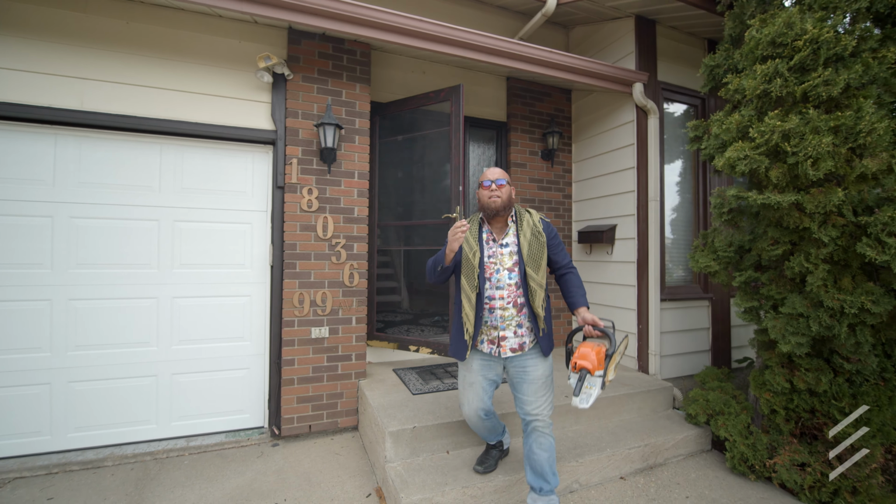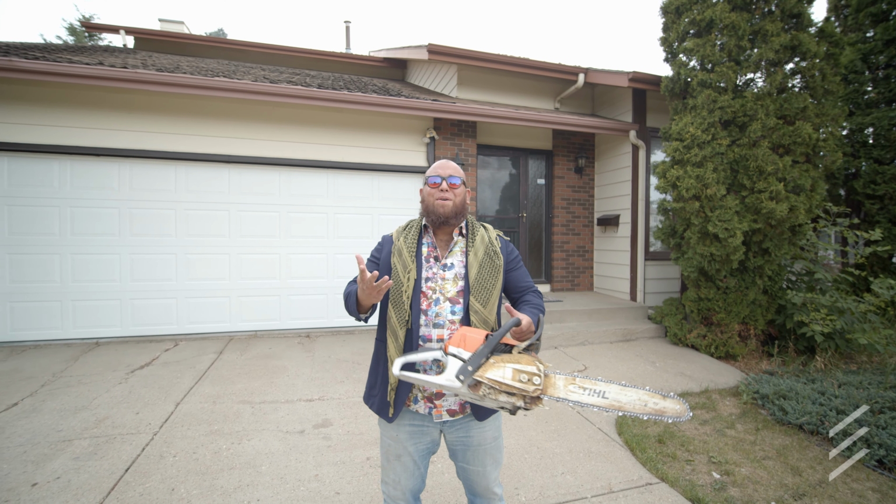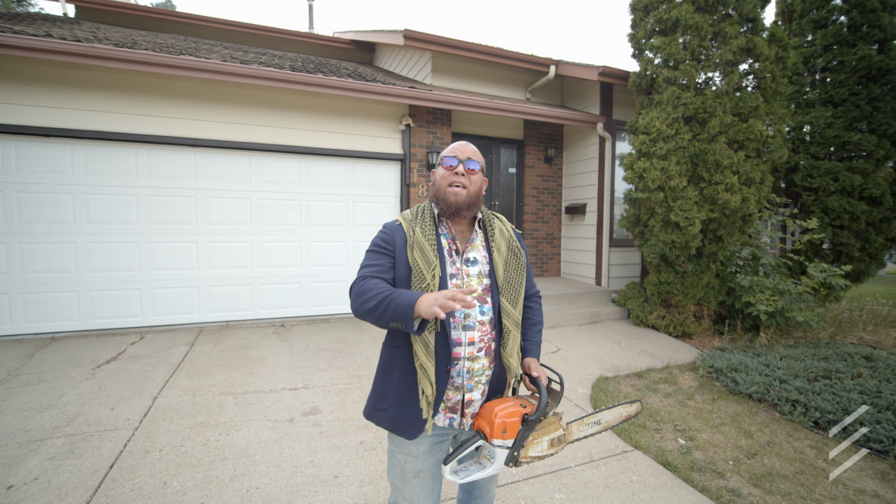So as you can see, needs a little bit of work. The furnace could use a bit of an update, but you don't gotta do a ton of crazy stuff to make this an amazing home.